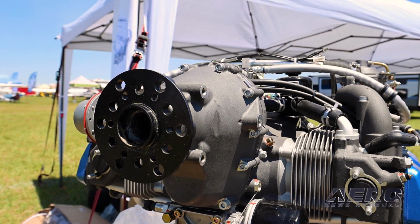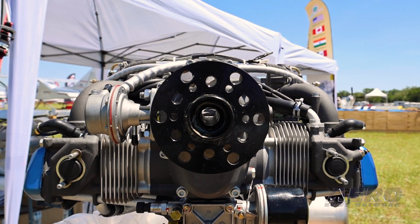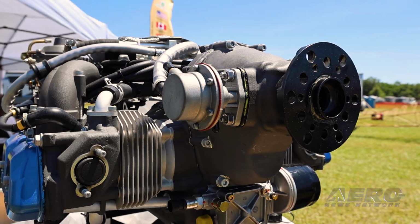And what's availability like? On the 100 horse, generally about 2 weeks. On the 145 horse right now, we're about 4 to 6 weeks. We're working to change that. We're working on putting in a full inventory of all the engines. Our goal is to be able to ship you an engine the day you order the engine.